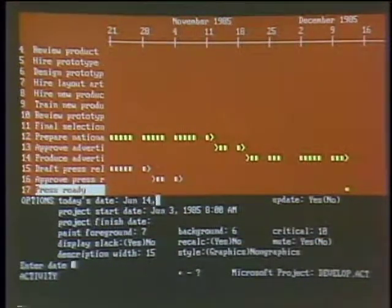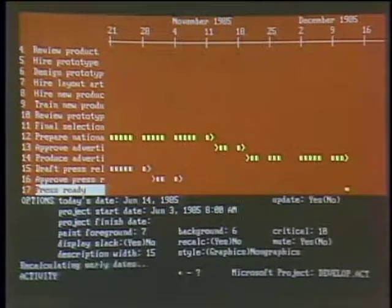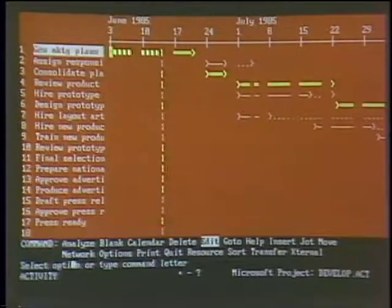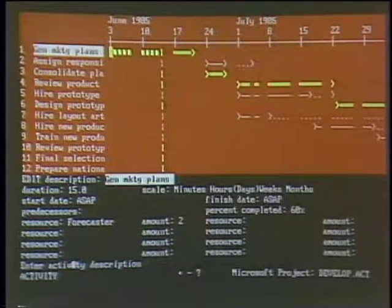With Microsoft Project, if you notice, the bottom command line there is similar to all the other Microsoft products, like Chart and Multiplan and other programs like that. So it's consistent throughout the same line. What you see here is the Gantt chart, which is showing your tasks over time. In order to edit and add information, I simply choose E from the bottom. It brings up a screen where I can actually edit information about the particular activities. I can add resources and activities, and set them up right here from the Gantt chart without ever having to leave it. So it's very intuitive to actually make those changes there.